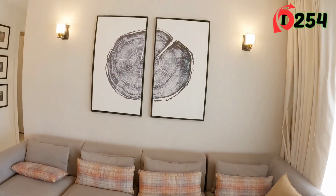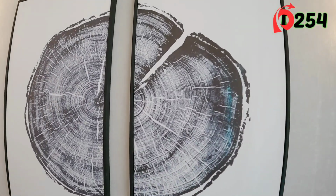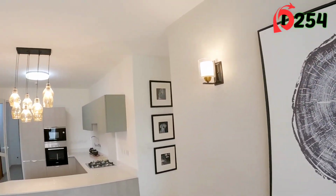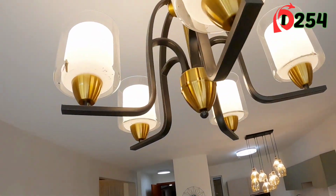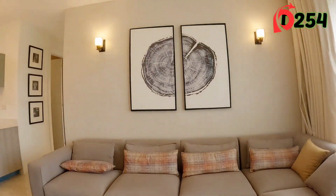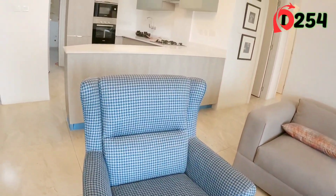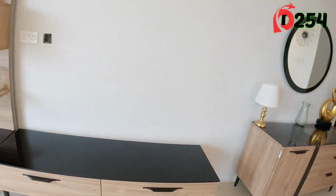We have a very beautiful wall art here. You see? So unique. I really love it. We have the wall, the lamps, the lights. And these chandeliers, guys, they're just unique. I really love them. They make even the space look good. We have a table here. You see? We are proceeding.